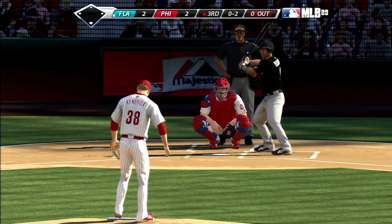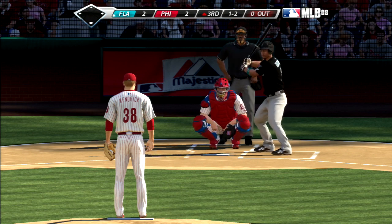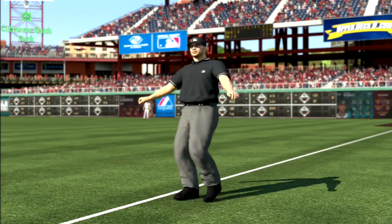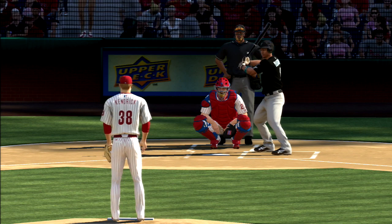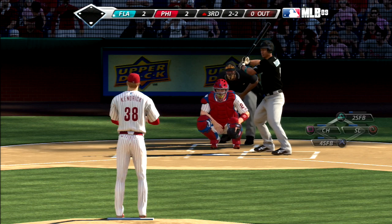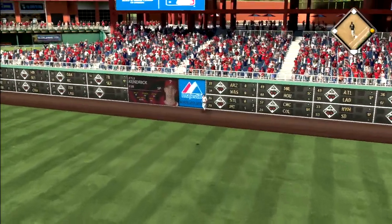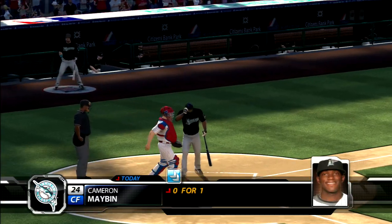It's 1-2. Don't give it to him. Tried to hold up there. Appeal down to first, and no swing. It's ball two. And there's a fastball that's hammered the other way to deep right field. Worth is back, though, as he makes the catch on the track for the first out.